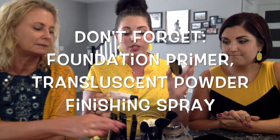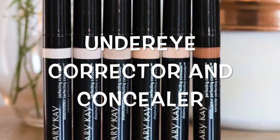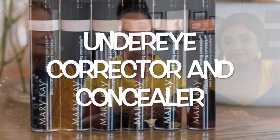And then, of course, having things like your foundation primer, your translucent powder, your finishing spray, as well as your under-eye corrector and your concealers are all great tools you could have to help people find the perfect coverage they want for their foundation. So that's a foundation appointment and what you should have with you.